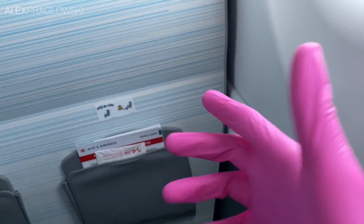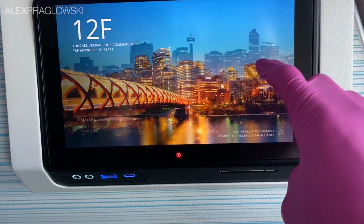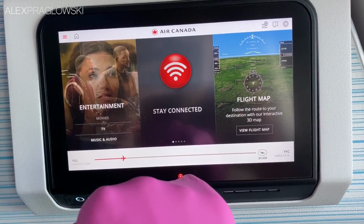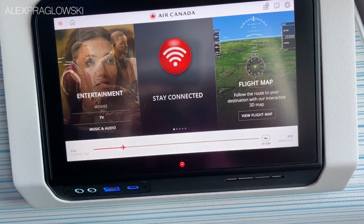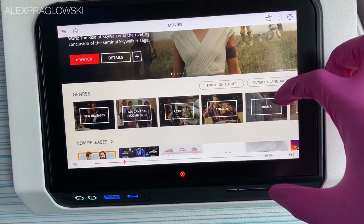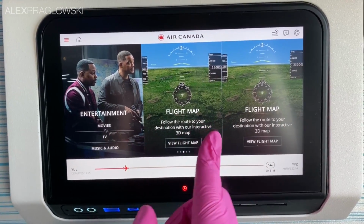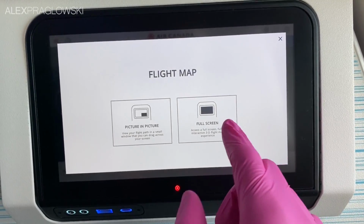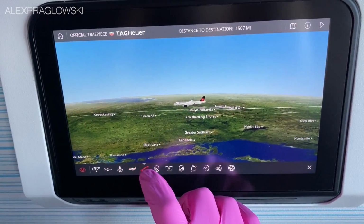Anyway, with some new, slightly small but very stylish gloves, let's take a look at the in-flight entertainment. This is Air Canada's latest IFE system, having introduced this software a few years ago on the 737. Personally, I'm a big fan of this system. The selection is huge and it's pretty easy to navigate. It's also got this excellent moving map.